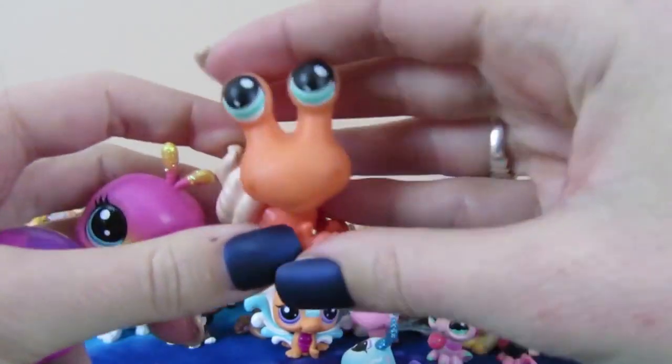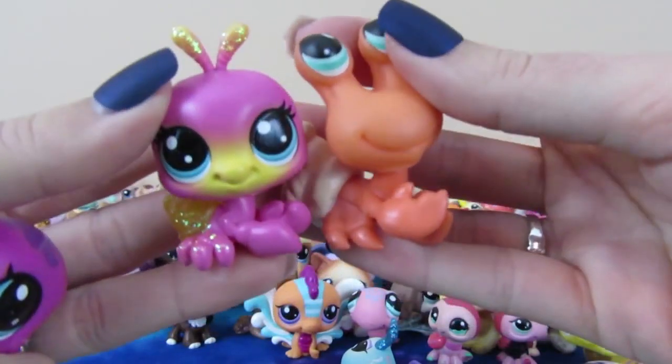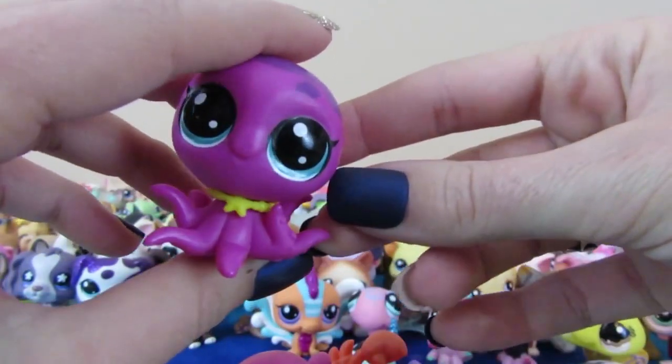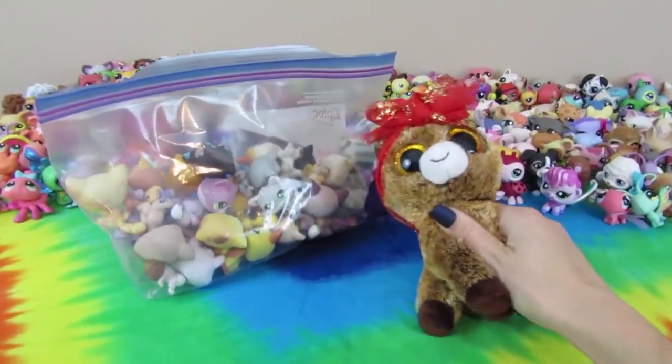And we have this orange hermit crab with a blue magnet. This hermit crab, this is a new hermit crab. I actually love the difference between these two now that I look at them. I'm really loving the new one. And a new octopus, which I also really love, with her amazing little necklace on. Here is another bag of cats.